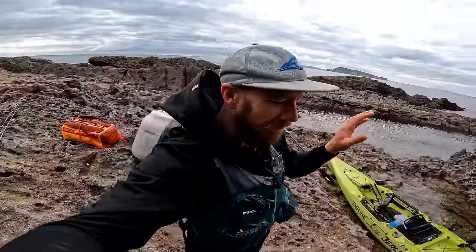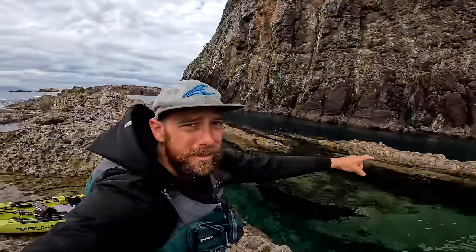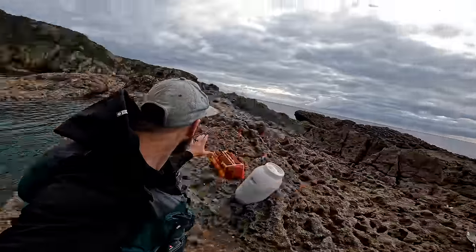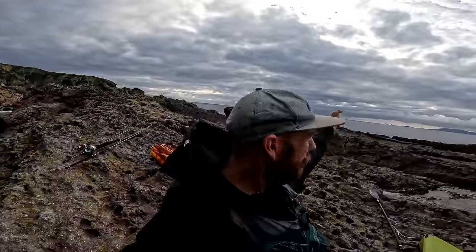Today we have brought the kayak in this little zigzag here. I'm just dropping some gear off quickly. Fishing gear, camera gear. I need to head back to the main boat, grab some bait and burley. Basically bait that's going to become burley and some live baits. We're live baiting off the rocks here.